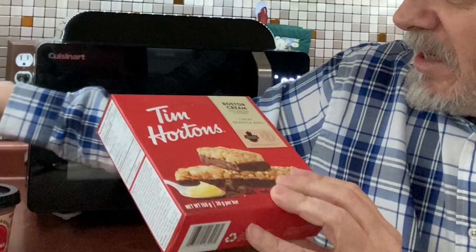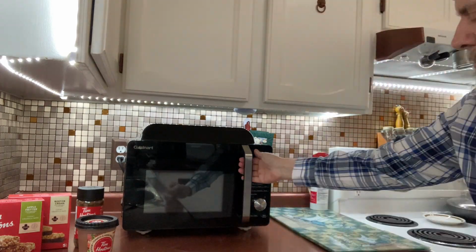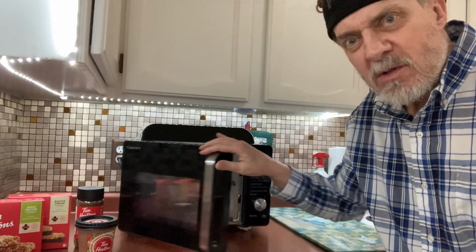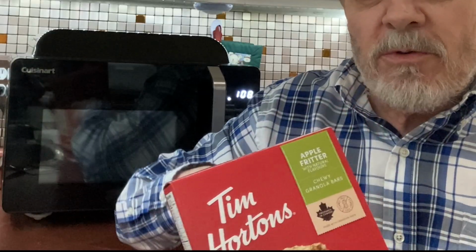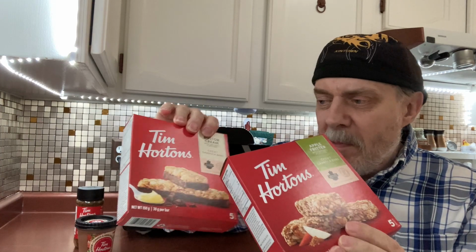For dessert, I got these, and I would never normally buy something like this, but I thought I would. Oop. Okay, it sounds like it's done. Darn, and it overflowed. Oh, I'm supposed to let it sit for a minute, then I'll have to clean up the mess. So anyway, I was going to say I got these for dessert, and I never normally buy this kind of stuff. It's really no better than a chocolate bar.